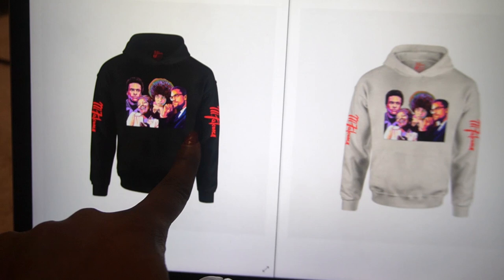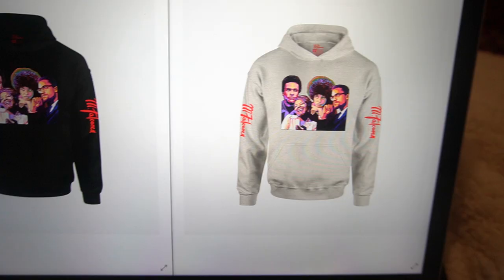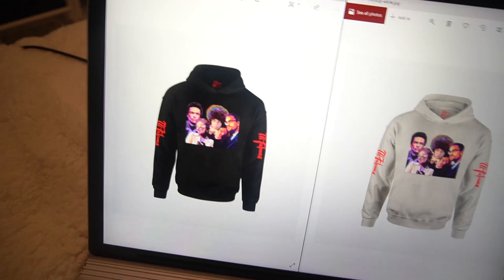So let me know in the comments down below which version you guys like better, the black or the white. I'm gonna ask my followers on Instagram as well which one they like better. And basically, whichever version the people like better is the version that I'm gonna go with. So I guess I'll find that out soon once I get some feedback from you guys.